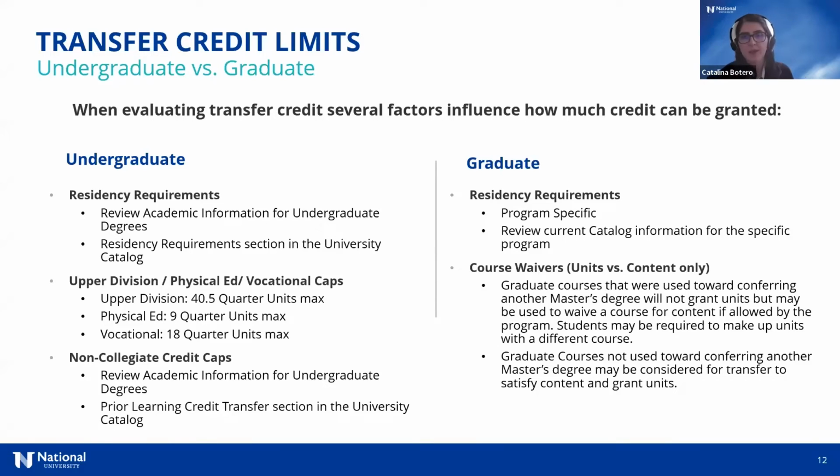Thank you. So when evaluating transfer credit, there are several factors that influence how much credit can be granted. One is residency requirements, or the set number of units you need to complete at National University for your degree to be granted. For specifics on undergraduate residency requirements, please see our NU catalog. There are caps on upper division, physical education, vocational, and non-collegiate learning credits that need to be taken into consideration when determining transfer credit. On the graduate side, residency requirements vary by program. It's important to review your particular program's information.